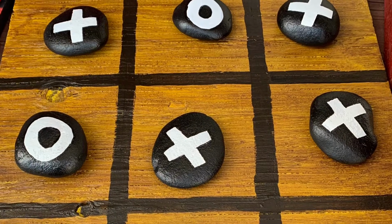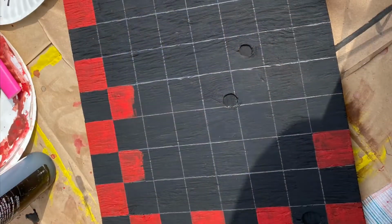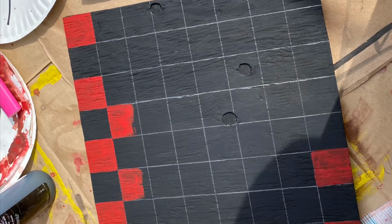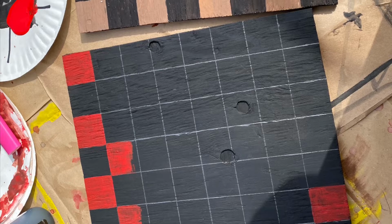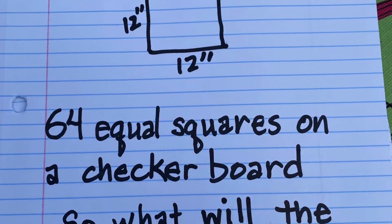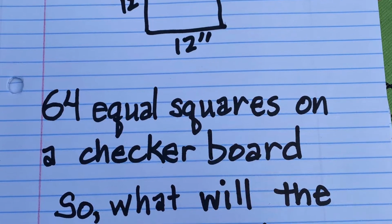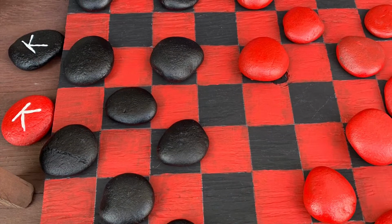This idea will take some planning and skill. Now she has a math problem to do. Making tic-tac-toe and checkerboards require math skills learned in school, so she has a plywood board cut into 12 by 12 square. Mrs. Barnes takes out her scratch paper and asks herself, if a checkerboard has 64 equal squares on a 12 by 12 board, what will be the measurement of the 64 squares?